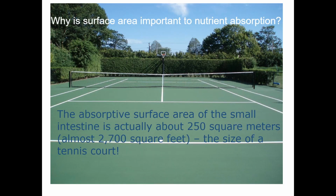Cool fact alert, so specialized is the surface area projections on your intestines that collectively you have more surface area available for absorption than the amount of surface area found on a standard-sized tennis court. Think of that the next time you wonder how all of the molecules from your cheeseburger could end up inside of your circulatory system and move around your body.